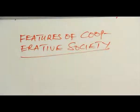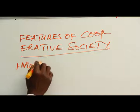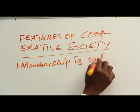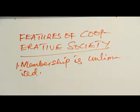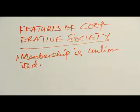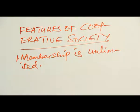I'm going to look at the features of cooperative society. Cooperative society have the following features. One, membership is unlimited. That is, many people, as much as possible, so to say, can join the cooperative society. Membership is unlimited.